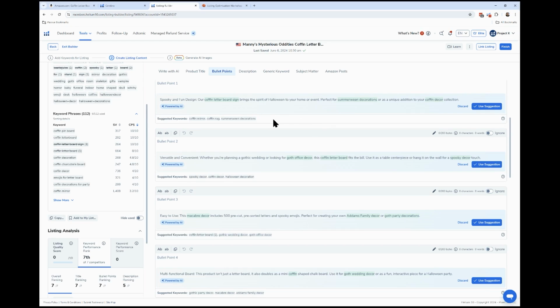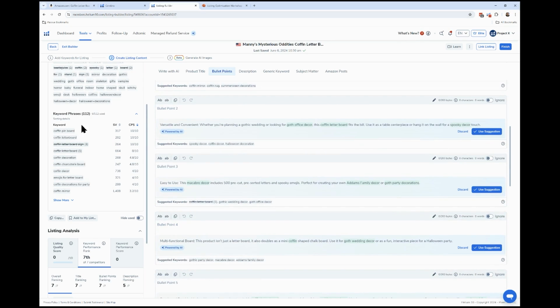And now I just finish writing my listing up and I make sure that I use these keywords. Make sure that I use these keywords up. So this is important, guys. This is just a simple way of doing your listing.